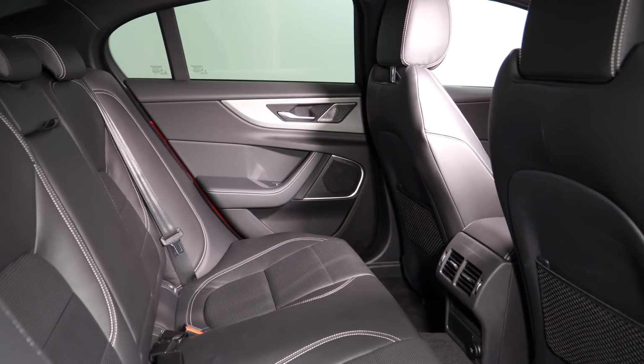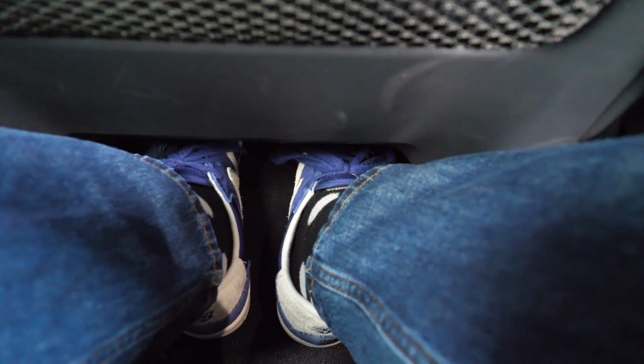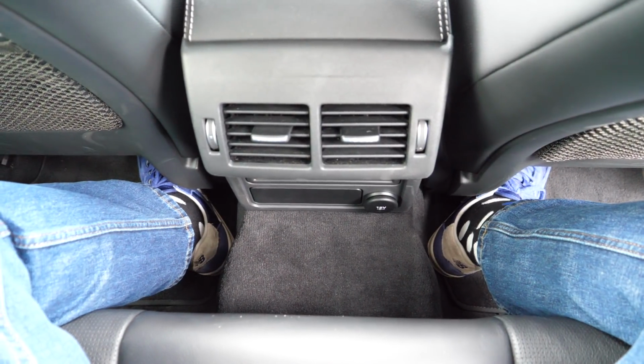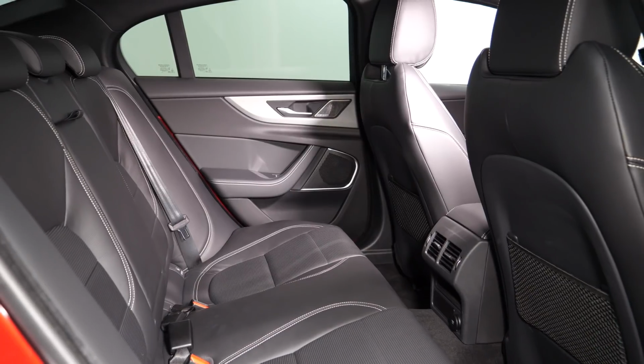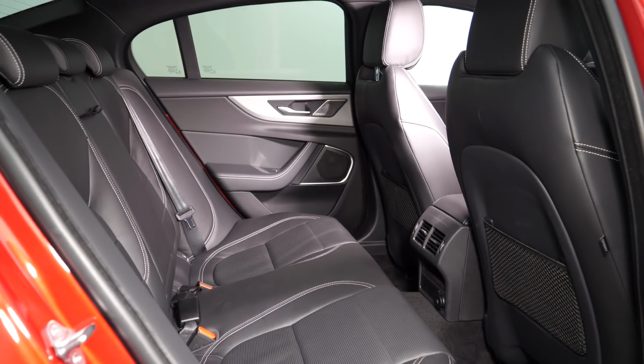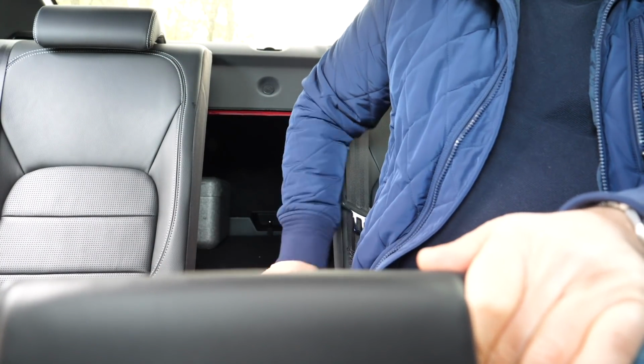Speaking of passengers in the back, adults won't be happy here. There's little legroom, little footroom, little headroom, and there's a wide tunnel running through the middle. The backrest splits 40-20-40, a €430 option, but you can only fold the middle part from the passenger compartment side. Everything else you have to fold from the boot.